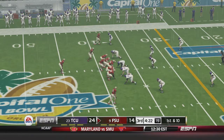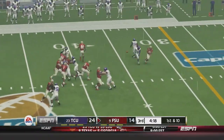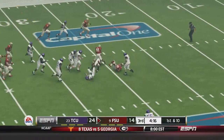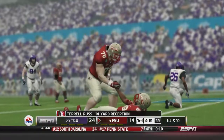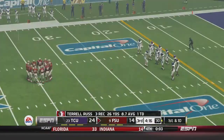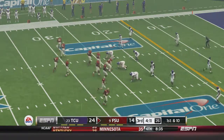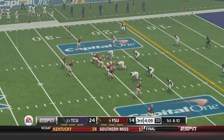Martindale under center. Sends his tight end in motion. Cannon is the solo halfback in the backfield. And that's going to be Terrell Russ this time with a reception. He's going to be down inside the 30-yard line of TCU. Inside the 25, actually. First and 10, Florida State.